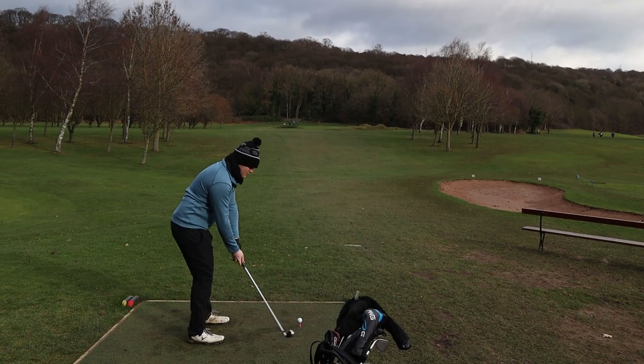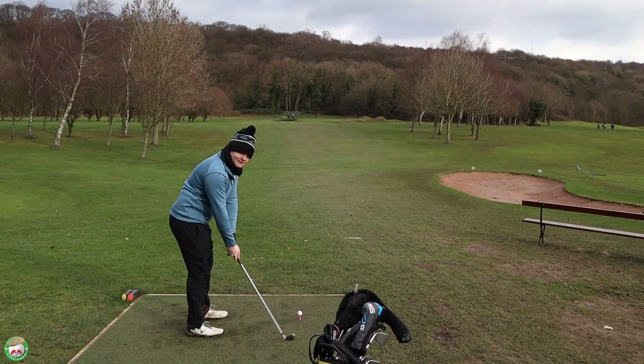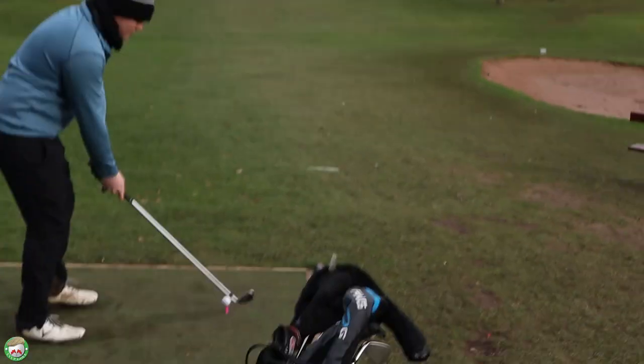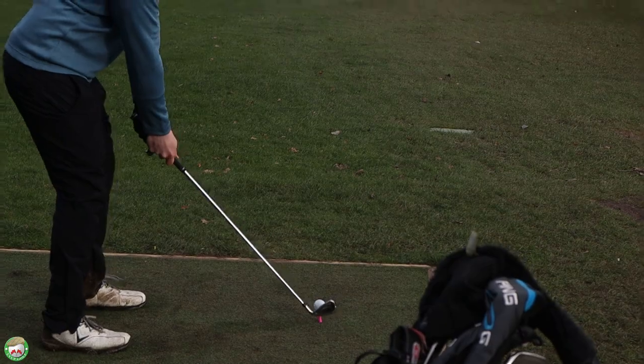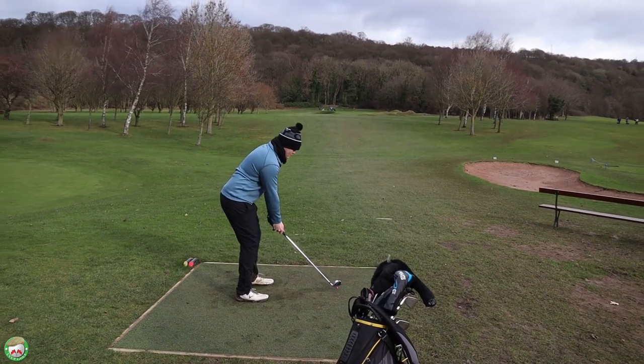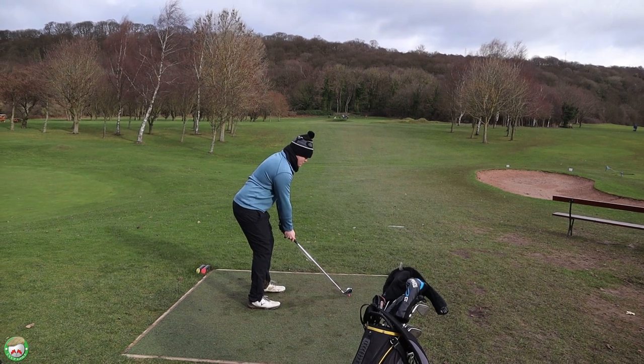So we're on hole 16, 190 yards. I'm using my 6 iron off of a driver tee. Off that tee there, it's not going to go well, unless he stiffs it, then I'll eat my words.